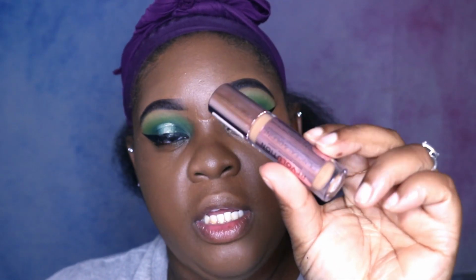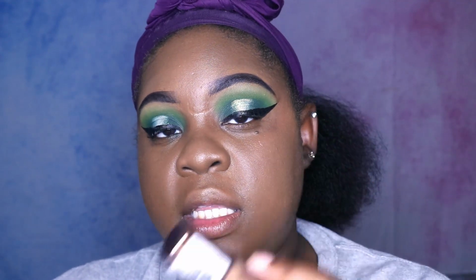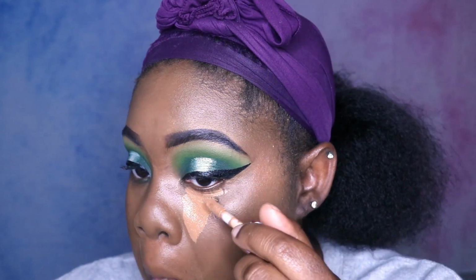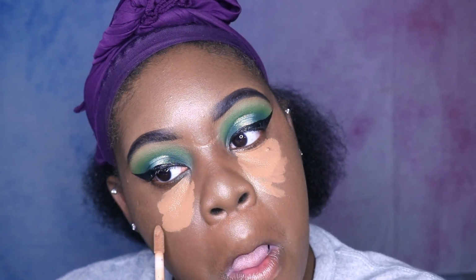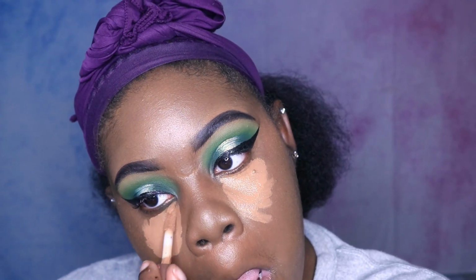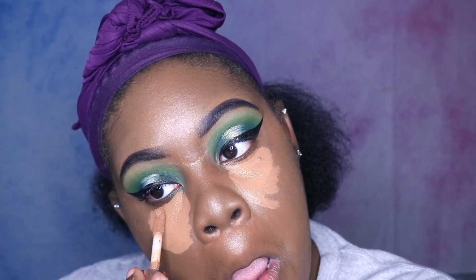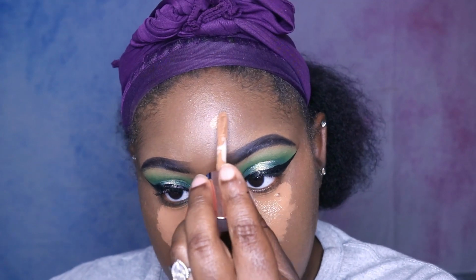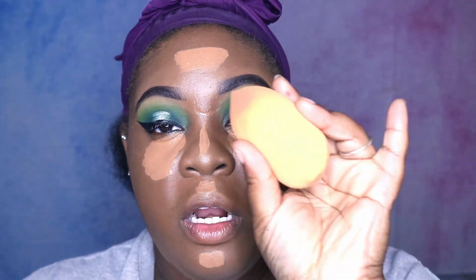Okay, now that the foundation is on, I can go in with my Makeup Revolution Conceal and Define. This is actually the same thing that I used to cut my crease, but this is in the shade C13. So I'm going to put a little bit under here. I'm then going to go ahead and use a nice damp beauty blender.